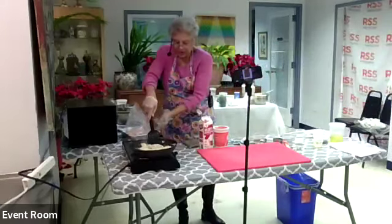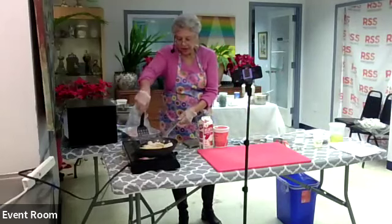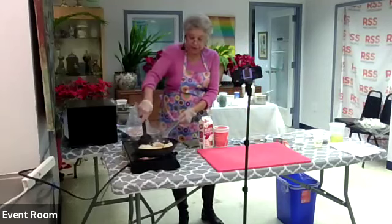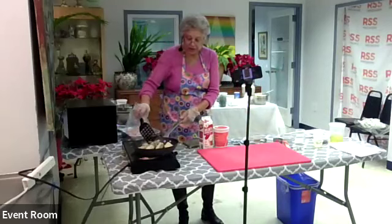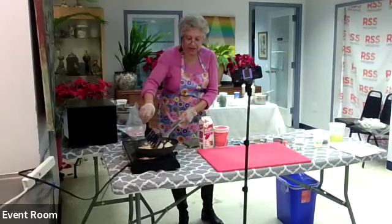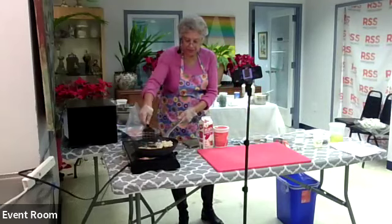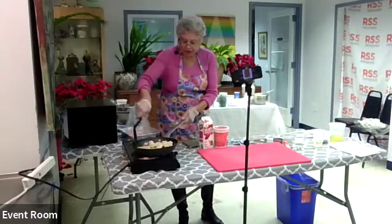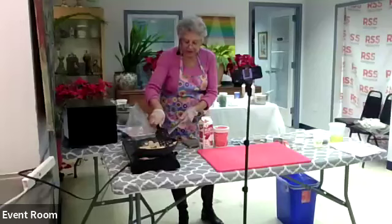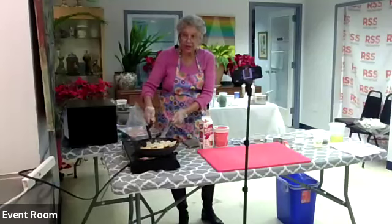Okay, let's see. We're gonna check this guy. Remember, getting rid of the pink is not enough cooking to assure that you have eliminated all the potential salmonella. So now we got a good brown on one side. We're almost there. We'll throw in the spinach, the heavy cream, the salt, pepper, and the garlic powder, and call it a day. Call it a platter.